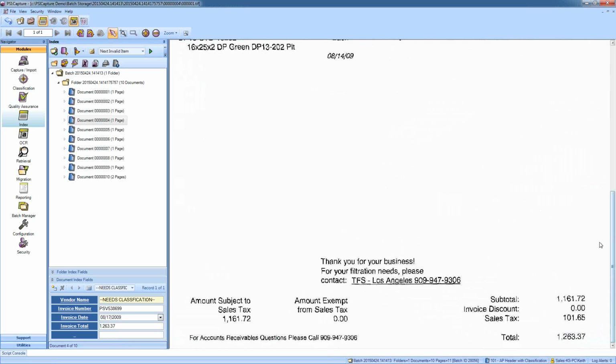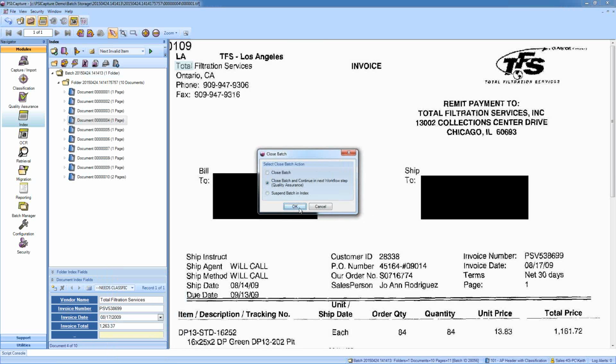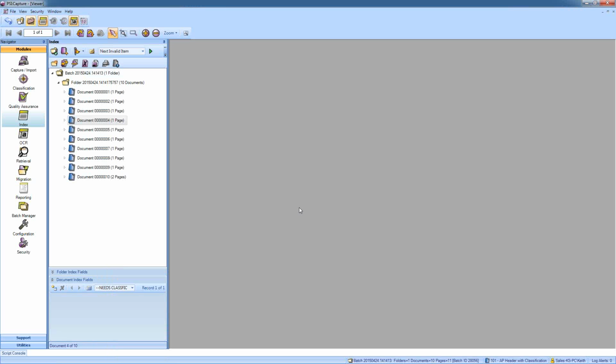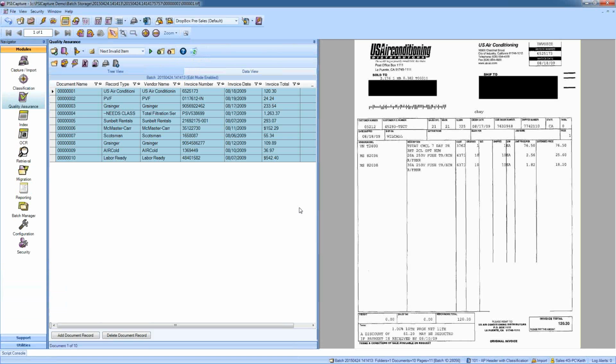And then the only thing we didn't capture at this point is the vendor name. So let's go back up to the top, and we'll grab total filtration services. Done. You can see I even moved my mouse across those backwards, but now we have it in right reading, total filtration services. So we did 10 invoices. We really only had to interact with one of them, and it was because it was a brand new invoice, and one we've never seen before. And now all the values are here.